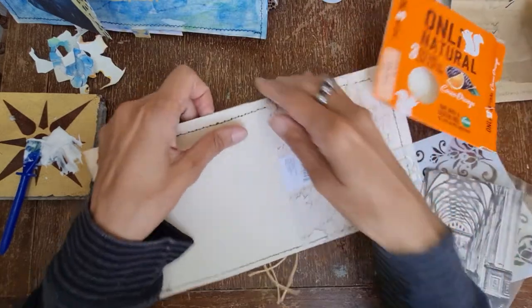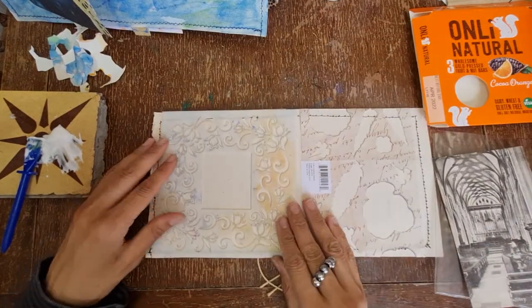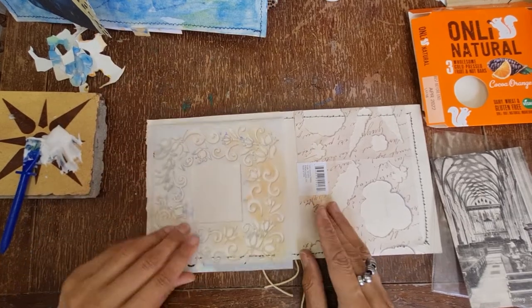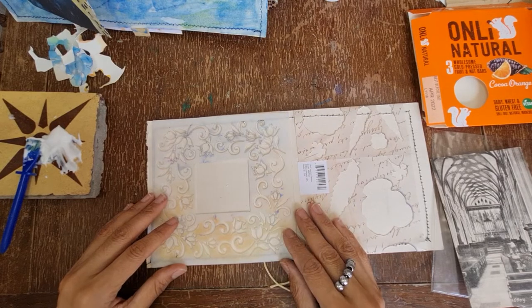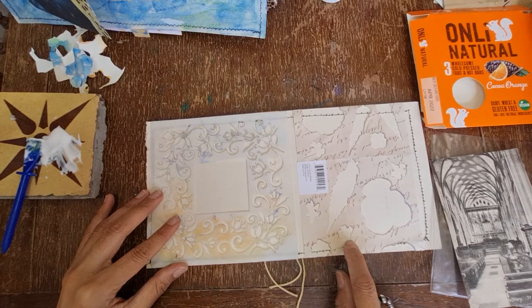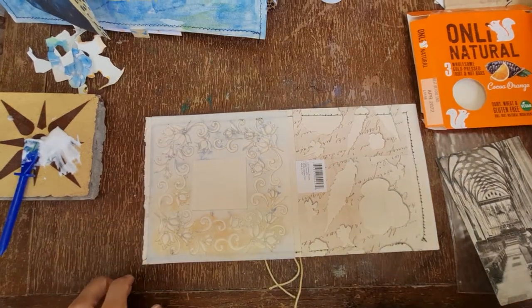So what to do? This is the page that we're going to be working on. I'm just wondering, should I go straight onto there first? I'm just thinking, if I do texture paste on here, let that dry. It just adds a detail, because this is some waste from leaves. That was K and Company stickers, that was the waste from it. Let me just get the texture paste out.